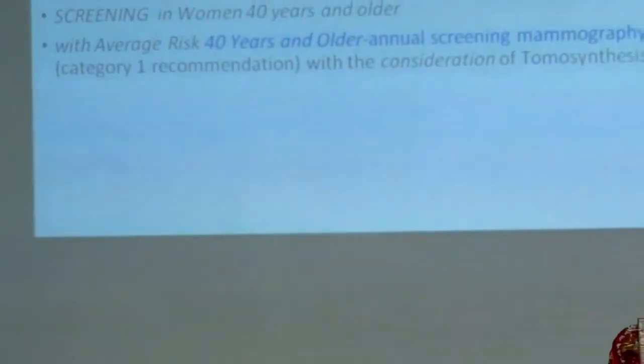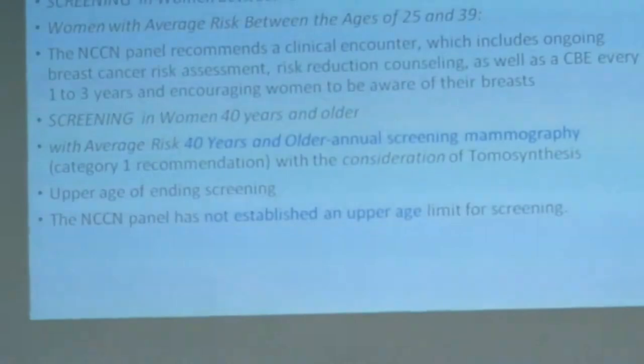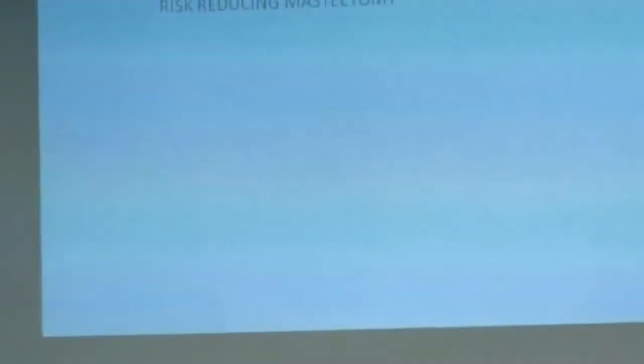These are not mine. These are NCCN guidelines, which are accepted by many people. There is no age limit. There is no guideline. Many people do it till 65 years.